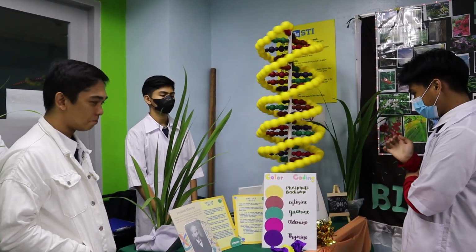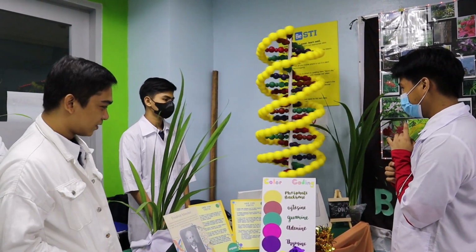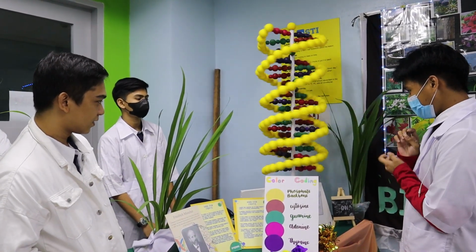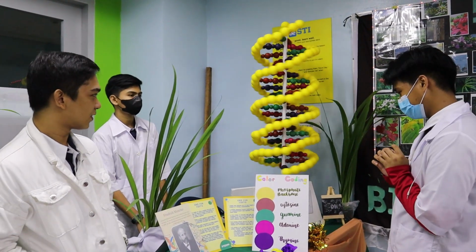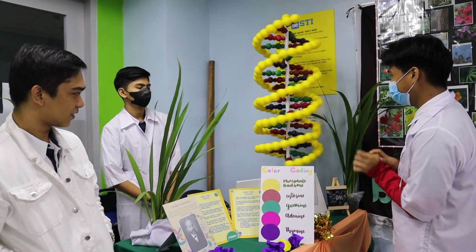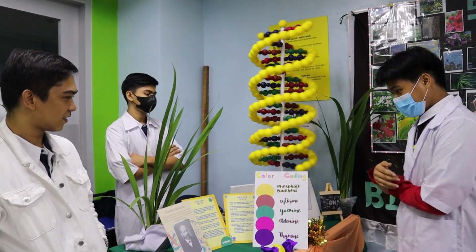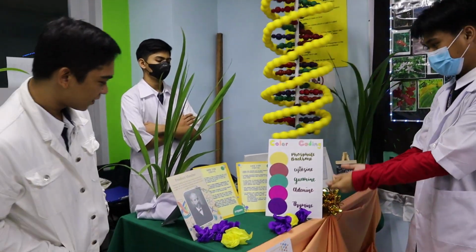Isa po siya sa fundamentals in biology. So, ayun nga po, sa loob po niya, yung nagpapaikot po sa kanya, gumamit na lang po kami ng DC motor, tas yung cord po galing sa sira na charger. Kinabitan na lang po namin para masaksak po siya sa power bank. Tapos, may switch po siya sa loob para mapaikot. Then, may fun facts pa po dyan about sa DNA.